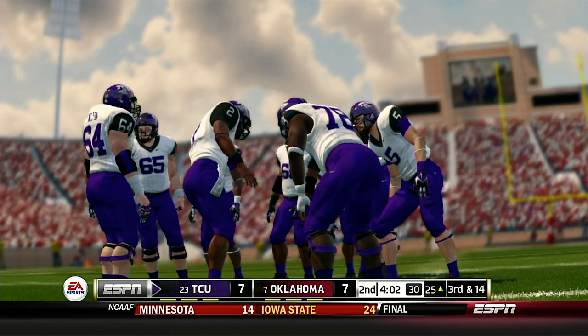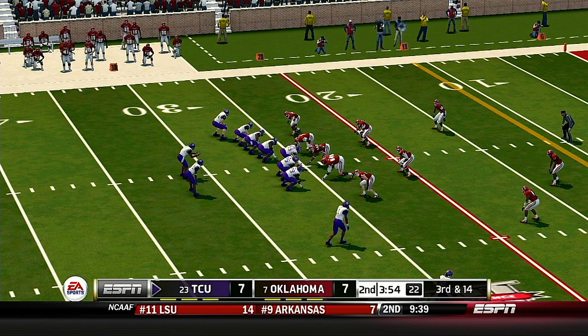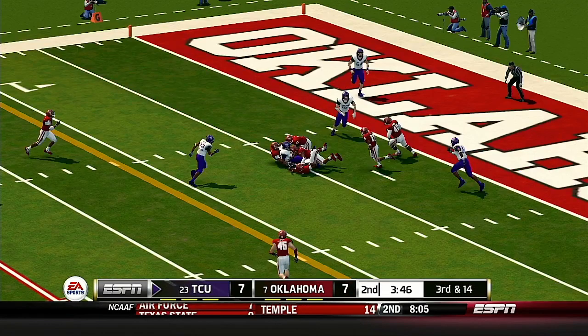They've been 2 for 2 on third downs in this drive, and they'll try to convert again here. Throws down the middle. Play to set him up with a first and goal. That's the third time they've converted on third down on this drive. When you can stay on the field in these kind of situations, you're doing something right.